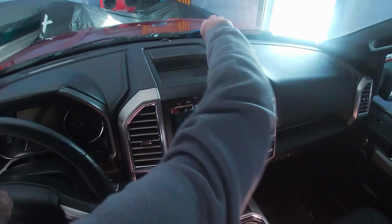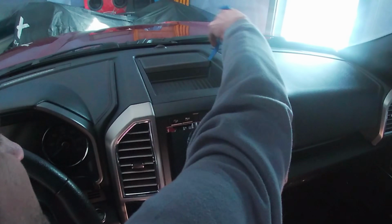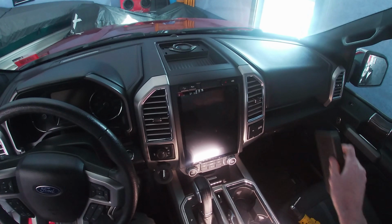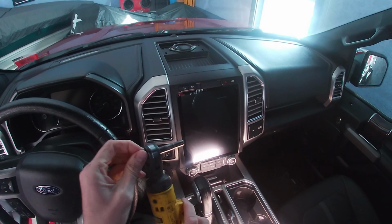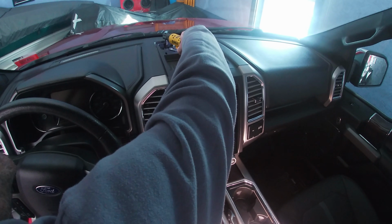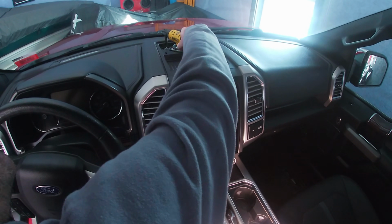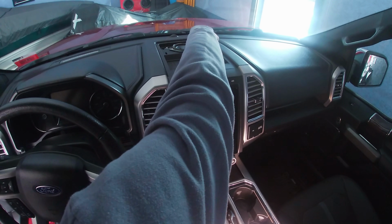We're going to start with our little pry tool here and try to get up and under this grill, which is held in pretty tight. These suckers are in there pretty good. This truck has the Sony system in it, not the Bang & Olufsen, which you would think would be a bad thing. It's actually a very good thing. The Sonys actually sounded better than the Bang & Olufsen, and I would not have believed that if my brother didn't have the same truck.